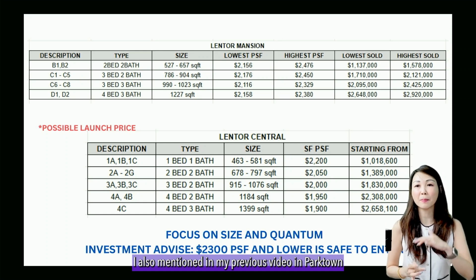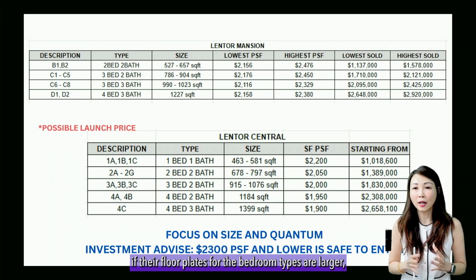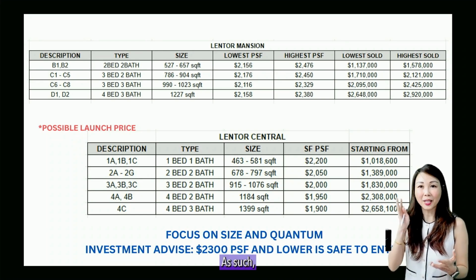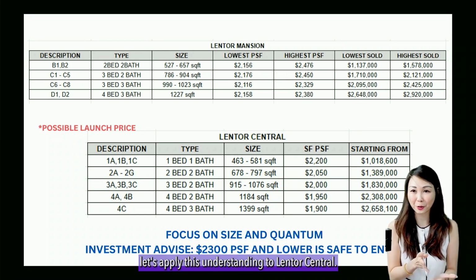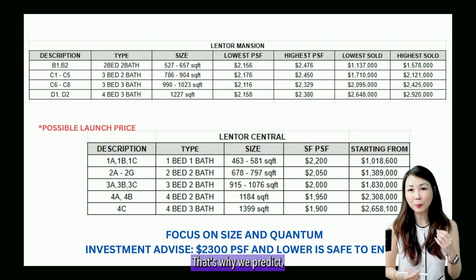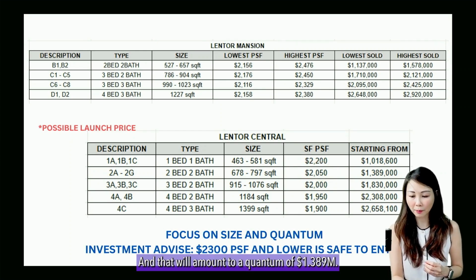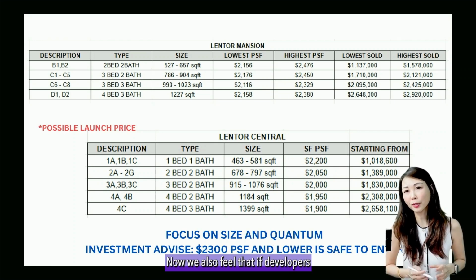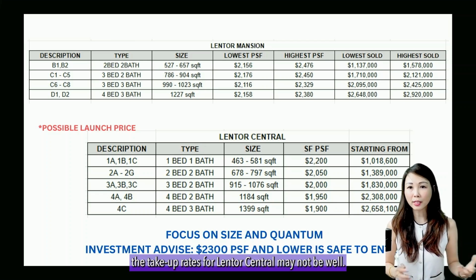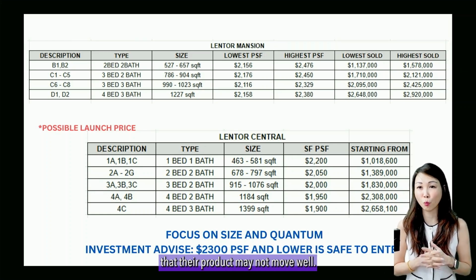So earlier, I also mentioned in my previous video on Park Town that one of the ways developers are doing their pricing strategy is that if their floor plates for the bedroom types are larger, their per square feet might be lower. As such, let's apply this understanding to Lentor Central, because you may see that it's 678 to 797 square feet. That's why we predict the PSF starting from could be at $2,050, and that will amount to a quantum of 1.389. Now, we also feel that if developers price their PSF too much higher than what is transacted in Lentor Mansion, the take-up rates for Lentor Central may not be good, and I'm sure this is the last thing on developers' minds, that their product may not move well.